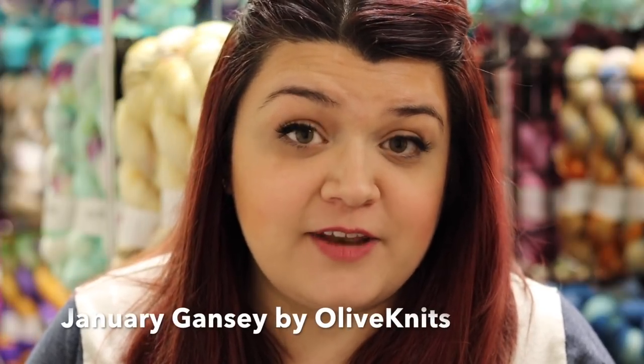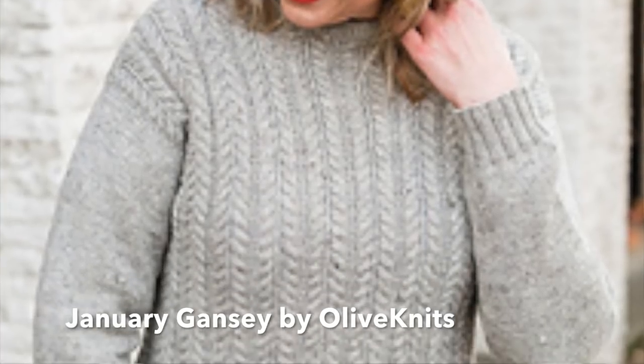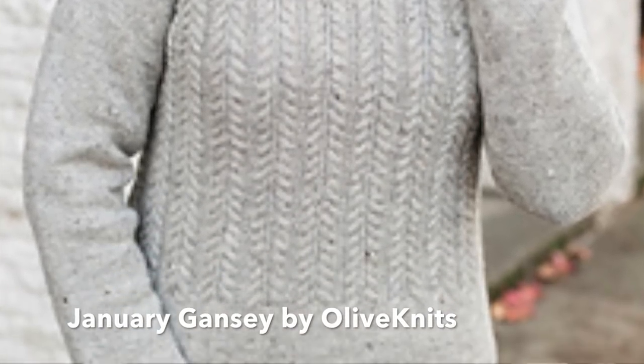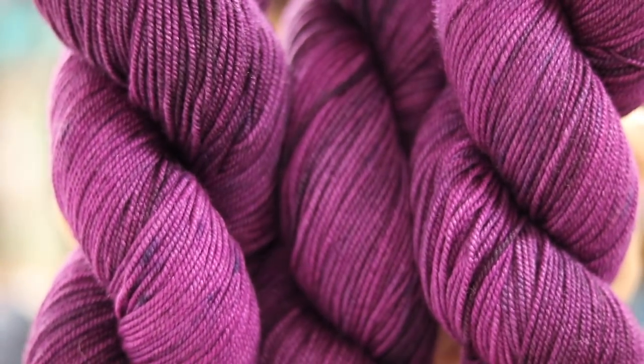We have a new color coming out. I have been using this for my January Guernsey knit along that Olive Knits has been hosting. It is a fully cabled sweater. I'll put a picture in here, but I've been using my colorway Prince. And for this, we actually came out with a new yarn base called Guernsey Sport.